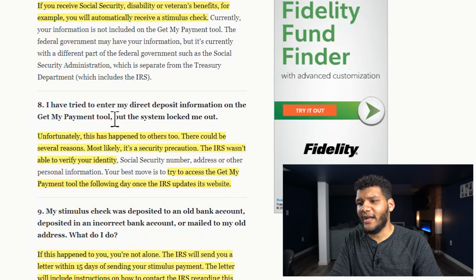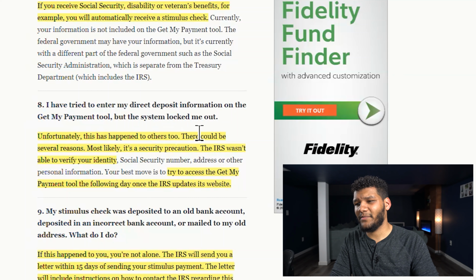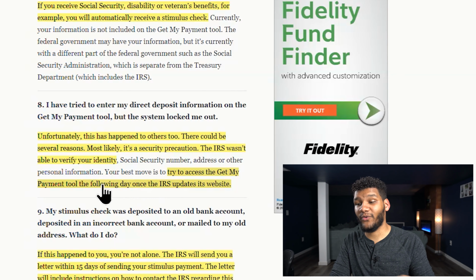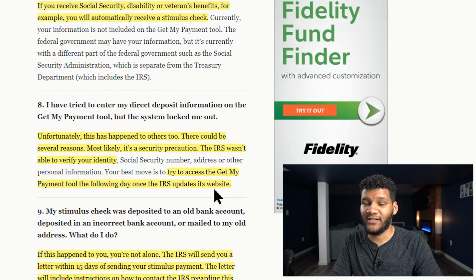Number 8, I've tried to enter my direct deposit information on the Get My Payment tool, but the system locked me out. Unfortunately, this happens to others too. There could be several reasons. Most likely it's a security precaution. The IRS wasn't able to verify your identity. Try to access the Get My Payment tool the following day once the IRS updates its website.